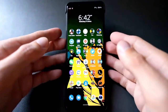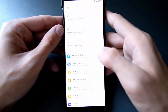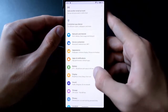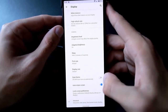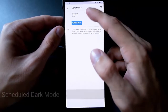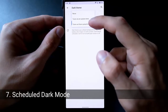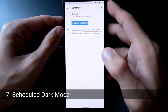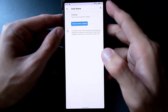New settings in options allow you to simply edit the night mode option and have the night mode dark theme, as it is called, scheduled. So you now have the option to simply schedule the dark mode to turn on from sunset to sunrise or for a specific time, which is pretty good and helpful for your eyes.